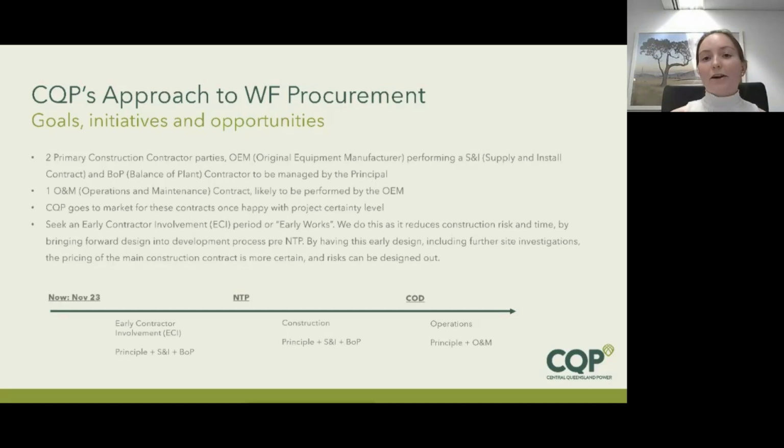So that's, again, quite common in the industry, and sometimes they might operate the wind farm for the whole 30-year life, or they might operate it for 5 years, and then another O&M provider will step in to manage the wind farm. Oh, my lights have gone out.